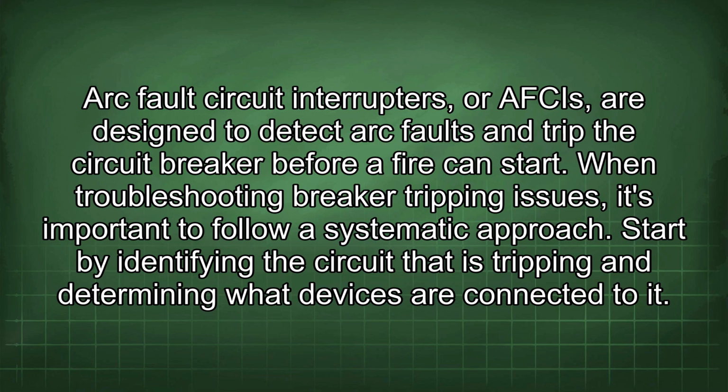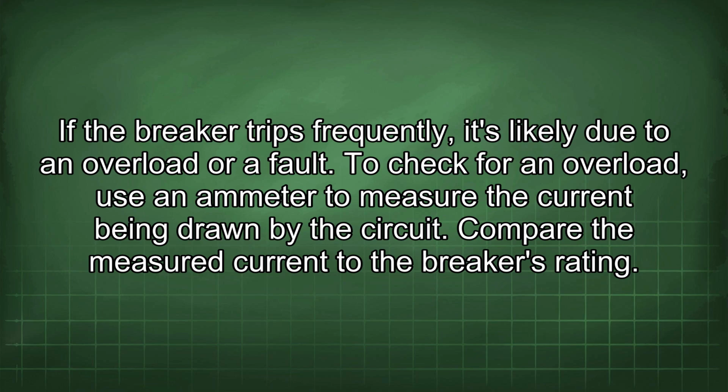Start by identifying the circuit that is tripping and determining what devices are connected to it. If the breaker trips frequently, it's likely due to an overload or a fault. To check for an overload, use an ammeter to measure the current being drawn by the circuit. Compare the measured current to the breaker's rating.